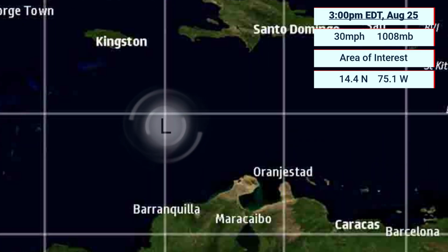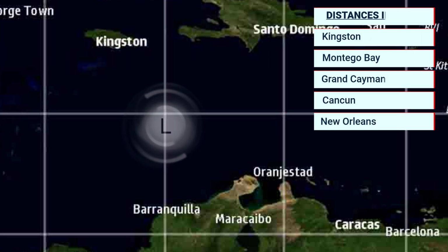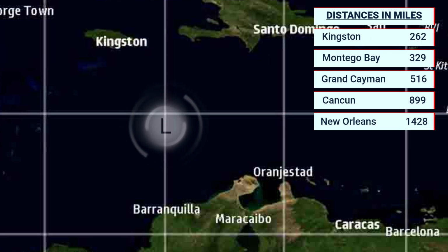So here it is right now, as of 3 p.m. Eastern Time this August 25th. It's something to watch out for over the next few days as models are starting to turn pretty aggressive on its formation. Could be a threat to the Yucatan first of all, and then potentially a significant Gulf threat.